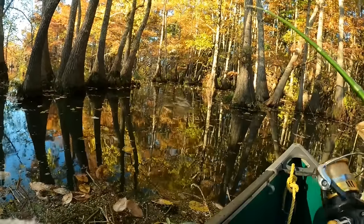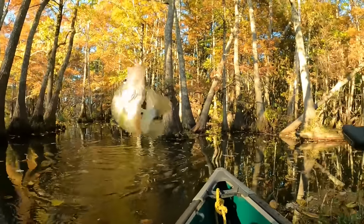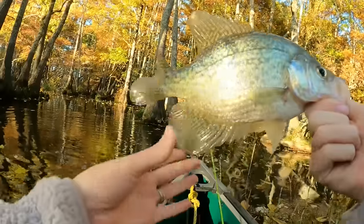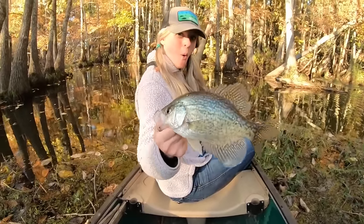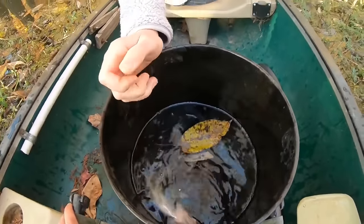I think it is. Oh yeah. Oh yeah, baby. Slabs only. I am catching nothing but slabs, and I am loving it. Look at that fish. Let me see that big guy. Big old fatty. Drop him in with his buddies. Yee yee.